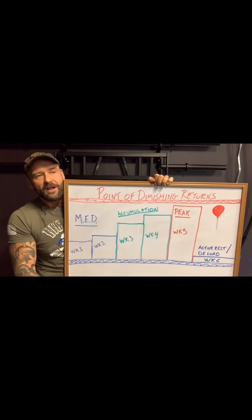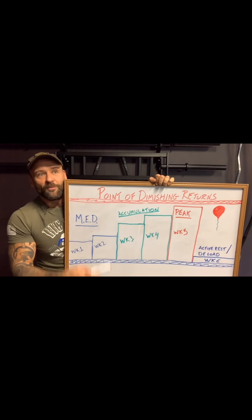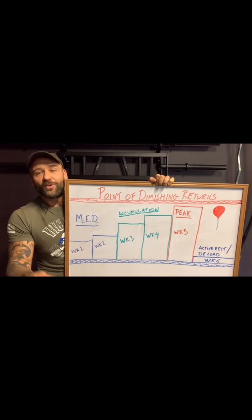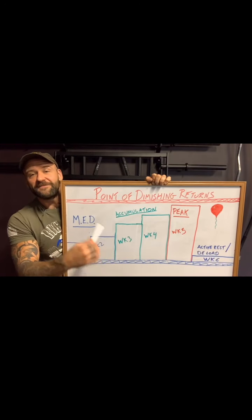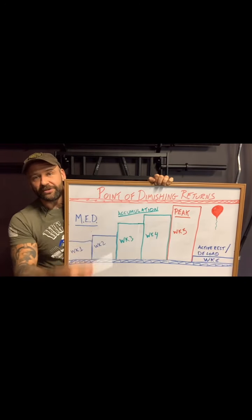Imagine trying to do max effort deadlifts every week or max effort anything once or twice a week. Eventually, you just go backwards. That load starts to feel heavier. Fatigue accumulates, not good, okay?